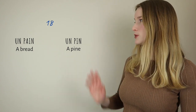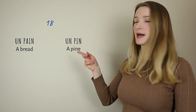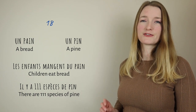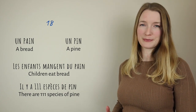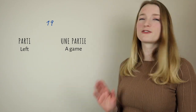So to remember which one is which, remember that you eat bread with your hands. So, main, pain. Les enfants mangent du pain. Il y a 111 espèces de pain. This is true.